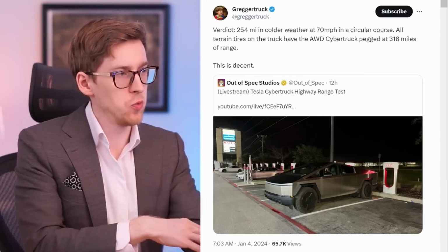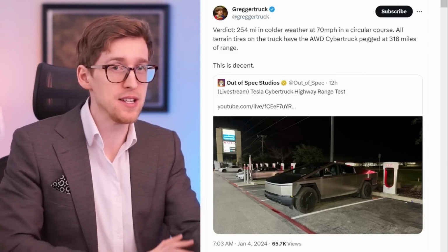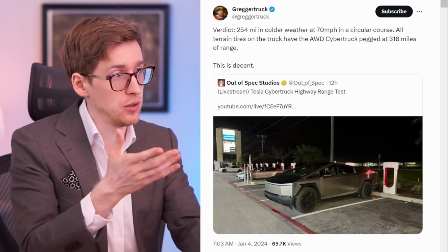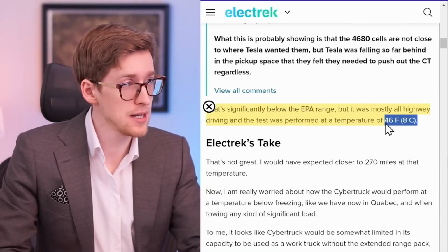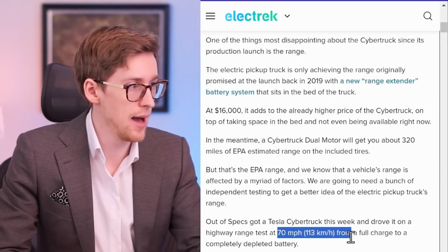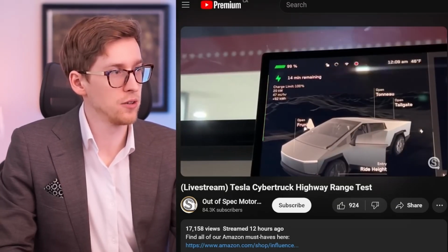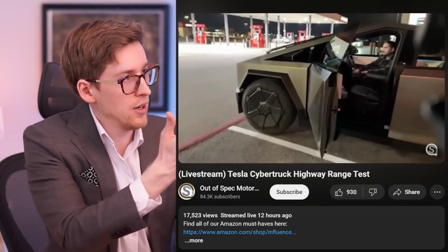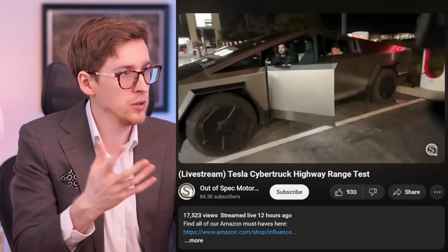Someone did a live stream where they drove the Cybertruck on a highway in fairly cold weather until they depleted the battery completely. They got 254 miles of range. It was all highway and at 46 Fahrenheit or 8 Celsius and at 70 miles an hour. And they did eventually charge it to 100%, so they did start from 100% battery.